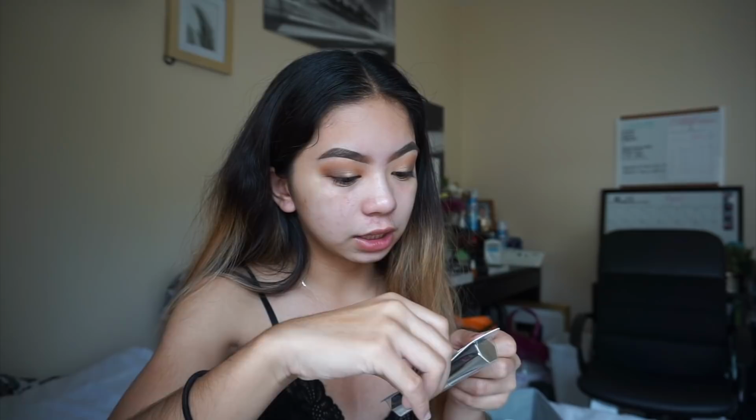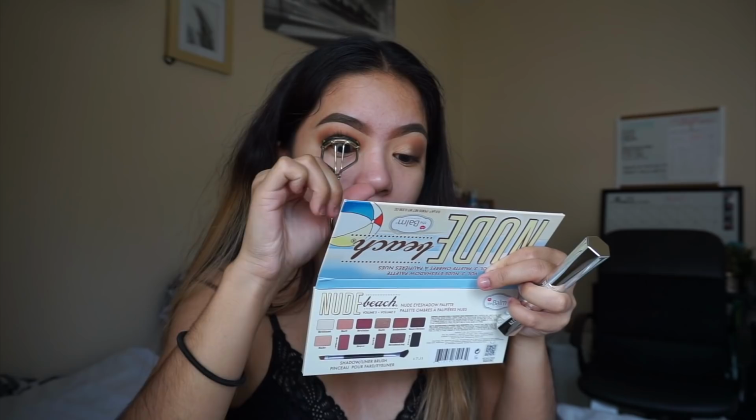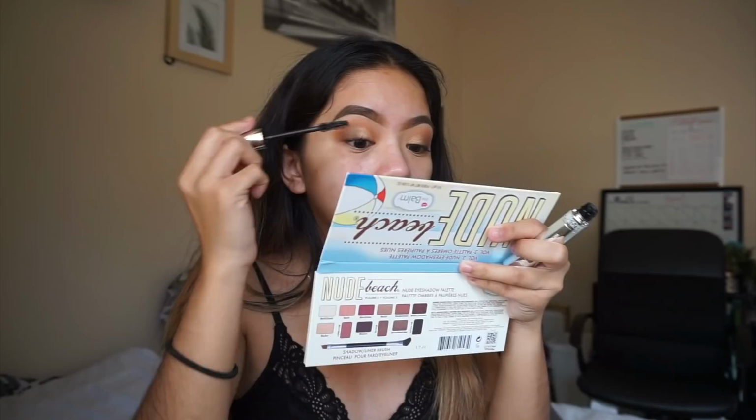Let's try the Physician's Formula one, because it is a drugstore brand. We'll try that one. It's full volume curling mascara, and it has like vitamins and peptides and all that stuff. Hopefully turns out better. And this is what the brush looks like. It's kind of like hourglass shaped. That's what it says.